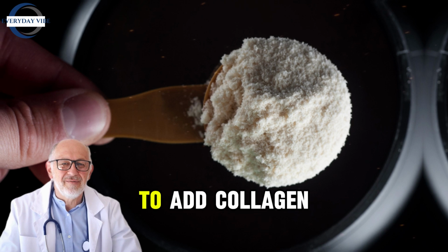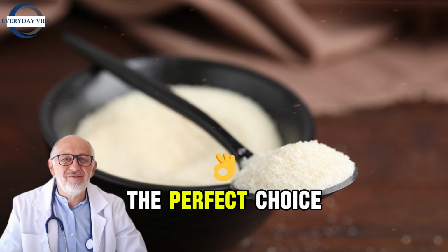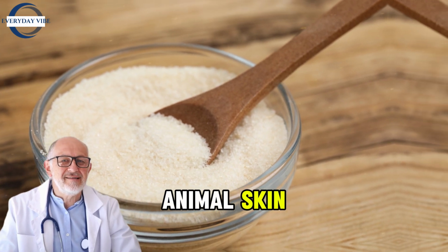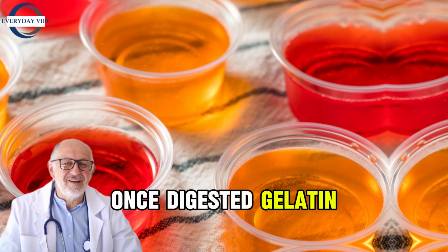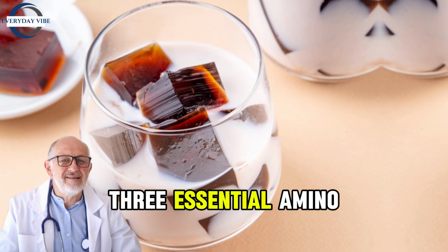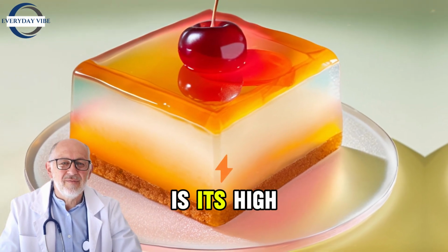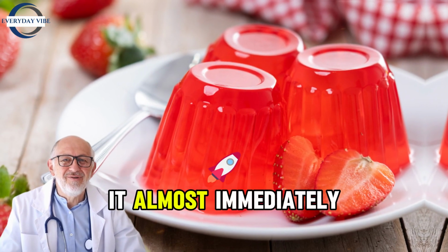4. Natural gelatin collagen that's already cooked and ready to absorb. If you're looking for a way to add collagen that's easier to digest and more effective, gelatin may be the perfect choice. At its core, gelatin is simply collagen that has been heated and extracted from animal skin, bones, and connective tissues. Once digested, gelatin provides glycine, proline, and hydroxyproline, 3 essential amino acids for rebuilding joints, cartilage, and tendons. What makes gelatin especially unique is its high bioavailability. That means your body can absorb and use it almost immediately.